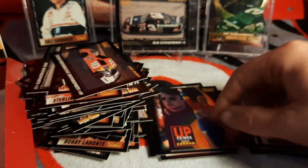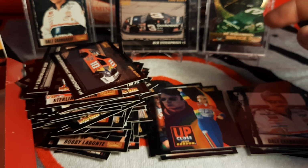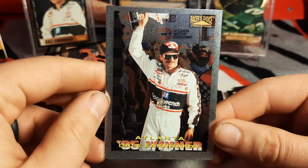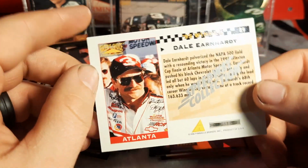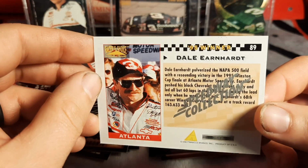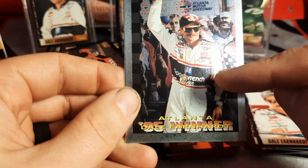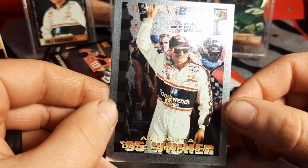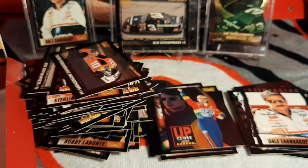And then probably a card that is going to take a spot. It's going to replace that Dialed In card up there in the background, this one here. Speedway Collection Atlanta winner, Dale Earnhardt card. That is nice. It was in great condition. I don't see really anything wrong with it. I guess a little bit right here on his uniform. Other than that, that is a nice card that deserves to have its spot up there on the back. So anyway, we'll put it up there.